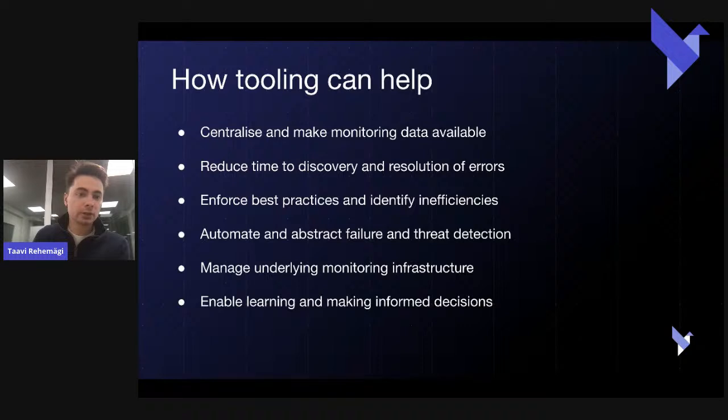Maintaining posture and enforcing best practices should also be an automatic and abstracted process rather than a manual one. Abstracting threat detection and having coverage for unknowns is also something you should be relying on tooling for. And overall, managing all of the monitoring data, managing the infrastructure that holds that monitoring data, is also undifferentiated. Also, we believe that tooling can help you enable learning and understanding your system and the way it changes over time, and help you make informed decisions.